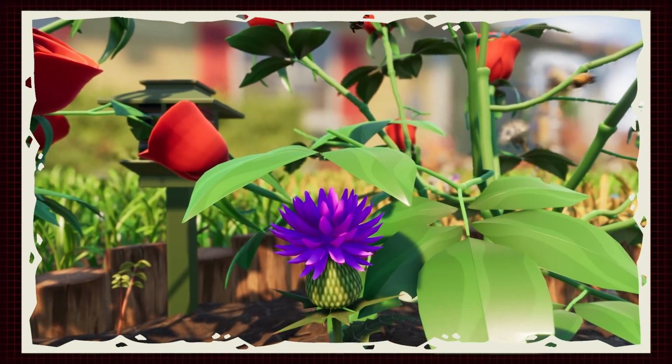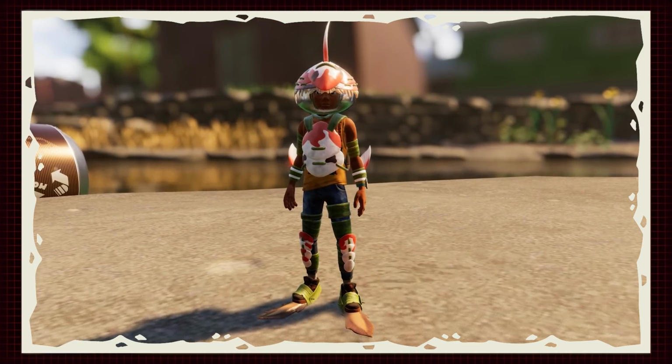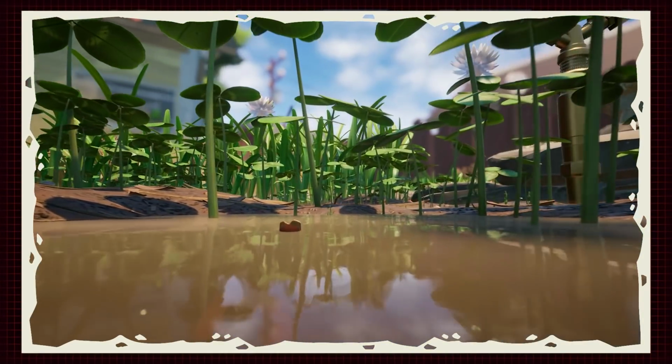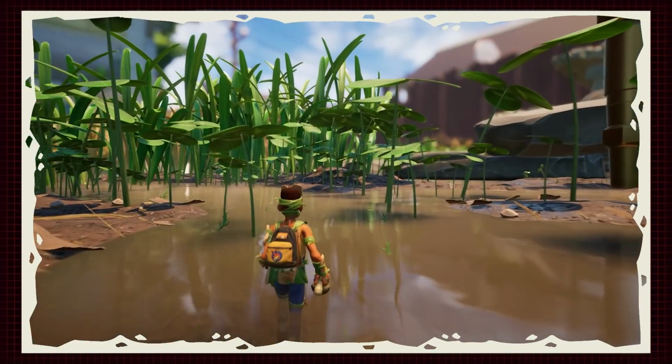We also touched on things like the bee and mosquitoes, as well as the water-themed equipment, which are both on this list. There are, however, some new things on the list, a healthy mix of new content and quality of life changes. You can see that a new building zipline tops the list, and that's something Adam hinted at in our interview. He mentioned that a new form of transportation was coming, and by the looks of it, ziplines will be a new crafted structure that will allow players to get around the backyard.